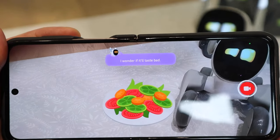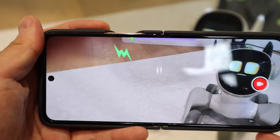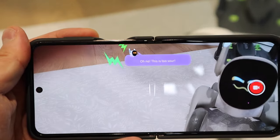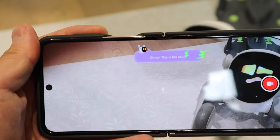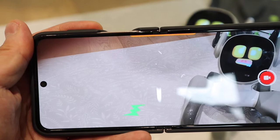That's quite funny actually. And then Loona can actually eat it and respond to that as well. So Loona is responding to the sourness of the lemon. That's really clever, isn't it?